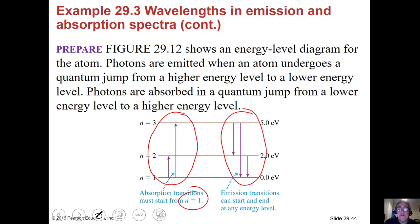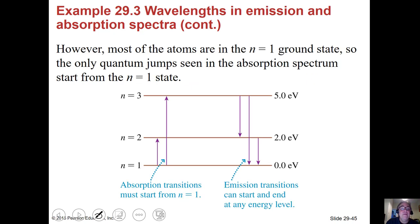So it's the difference in energy that we're concerned about. For example, from 5 to 0, the difference in energy would be 5 eV. From 5 down to 2, the difference is 3 eV. From 2 down to 0, the difference is 2 eV. And we can calculate the wavelength associated with that. Here's a synopsis of what I just said in this slide.